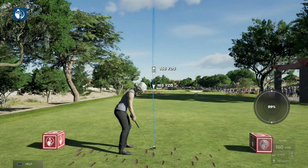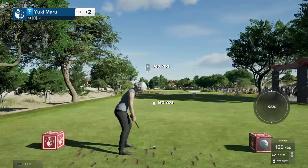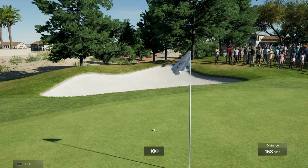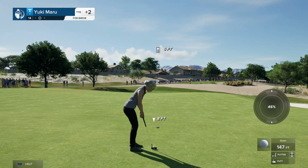14 requires some real precision off the tee. It does. A little devilish par 3 downhill. It's got runoff areas behind the green that you want no part of. You got to play it smart here. Find the heart of the green. Give yourself a good look for 2. What an opportunity to make a birdie.